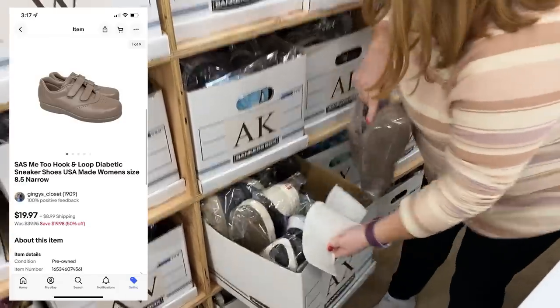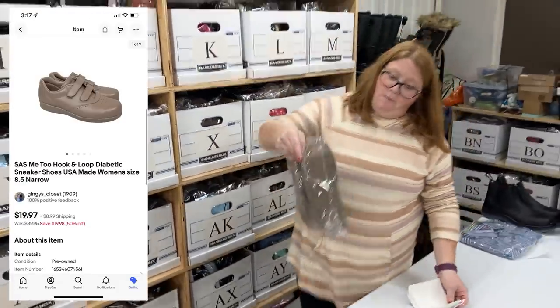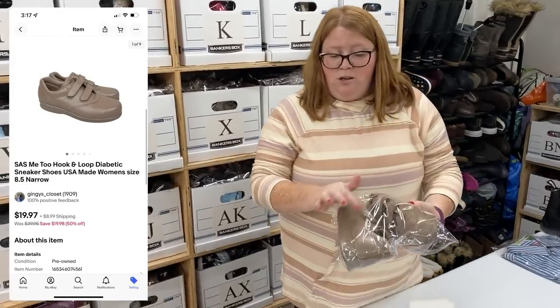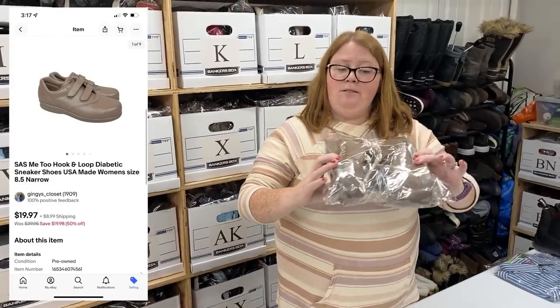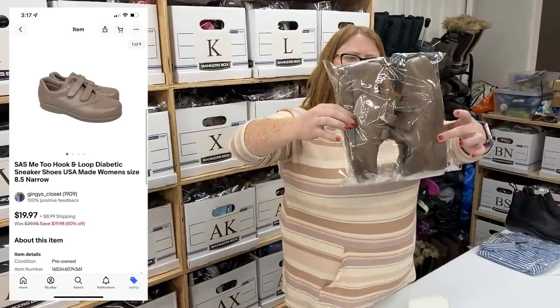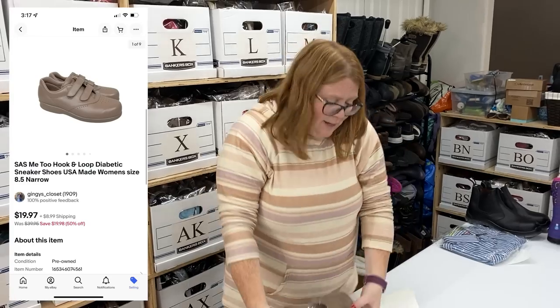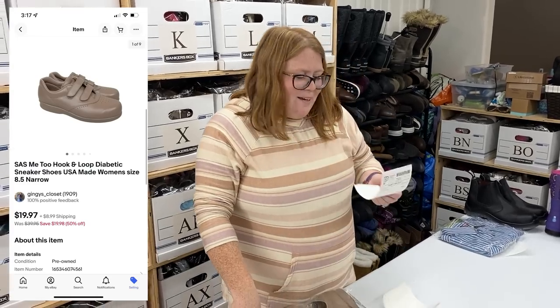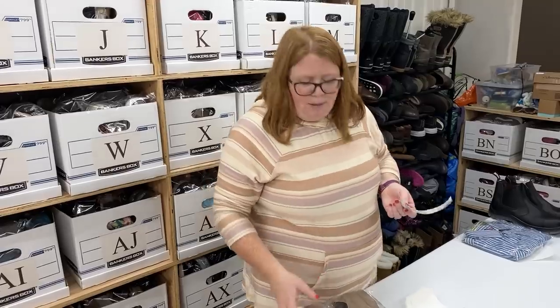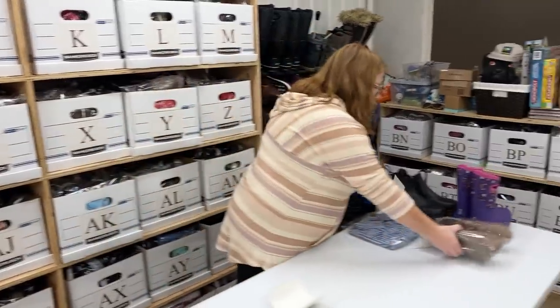All right. A pair of Saucony, which I did mention the other day I'm more picky on. These I thought would sell around $40 because usually the hook and loop Velcro sneakers tend to do well, and these were in great shape. I thought this neutral color would do well, but it didn't. So it ended up in one of our sales, sold for $19.97 plus ship. I bought for $8.99, so about doubling my money there.